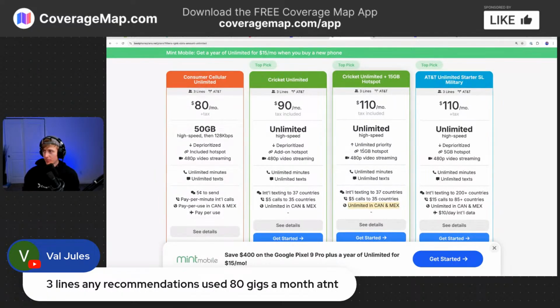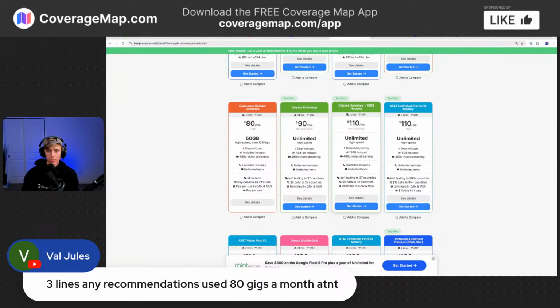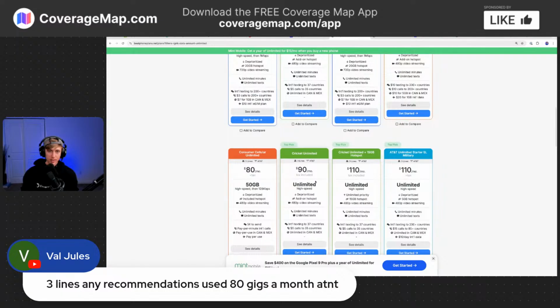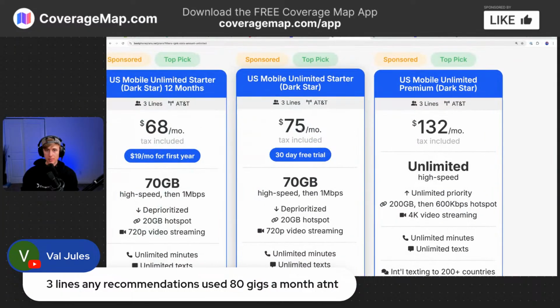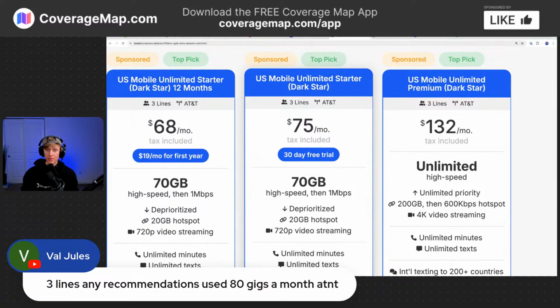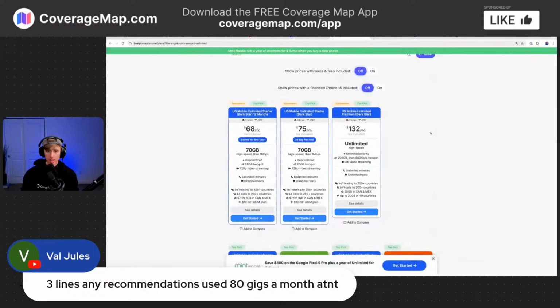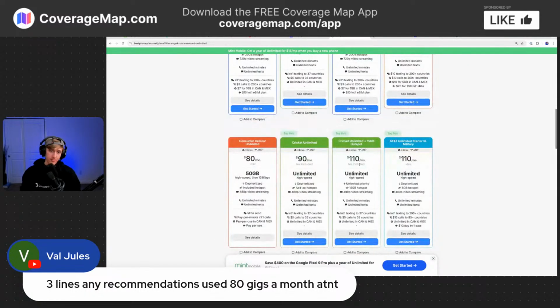So Val, recap the three best plans here. Let's zoom out so we can see more of them. I would do probably Cricket's premium unlimited plan. If you don't need hotspot, then the regular unlimited is also fine. And then the US Mobile Unlimited Starter Dark Star. That could be a great option as well. So I hope that's helpful. These all use AT&T, and I mean, 30 to 40 bucks a line. Not bad, not bad.